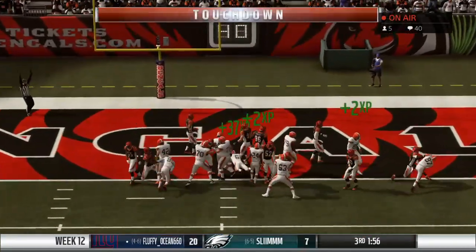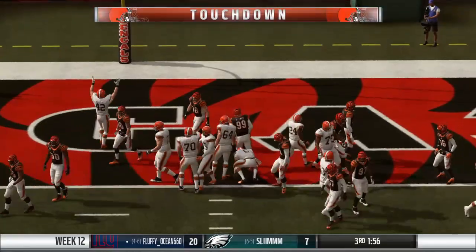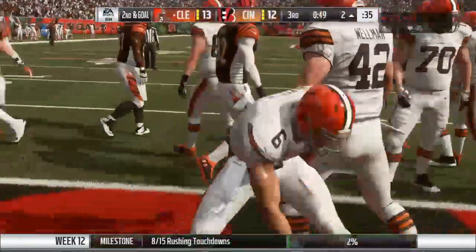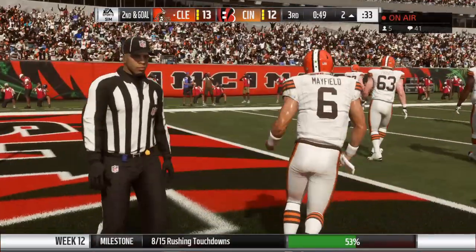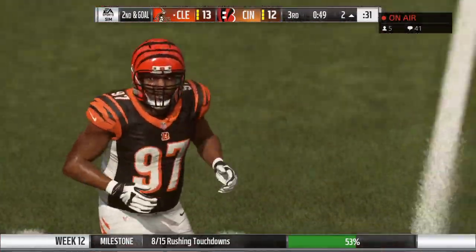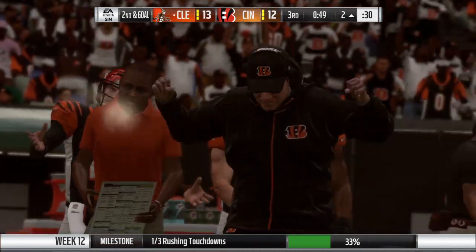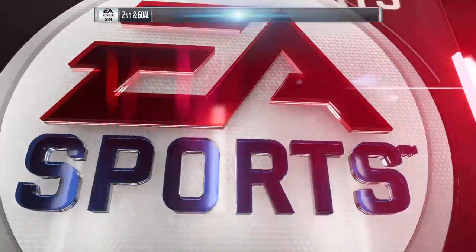And he takes this one in for a Brown score. Baker Mayfield with his 14th touchdown of the year, 2nd of the game. And the Browns are able to cash in for 6. So with 2nd and goal, still had a couple of downs to work with. They tried to sneak, and they got in.